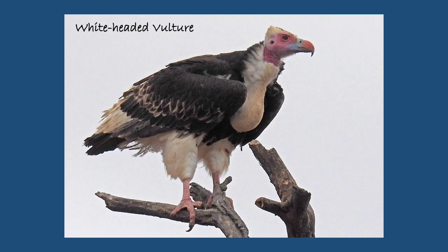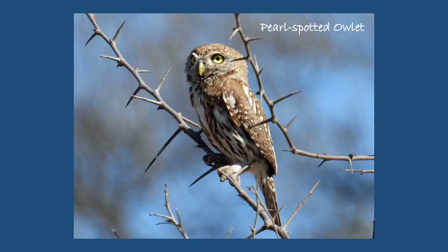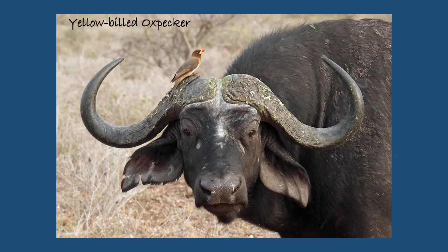And the sightings of a white-headed vulture, which is unusual. It's a threatened, quite rare species now, this one with a full crop. On the other end of the size scale is the little pearl-spotted owlet. And if you can imitate its call, it's amazing what consternation it causes among birds. They certainly are fearsome little bird hunters.